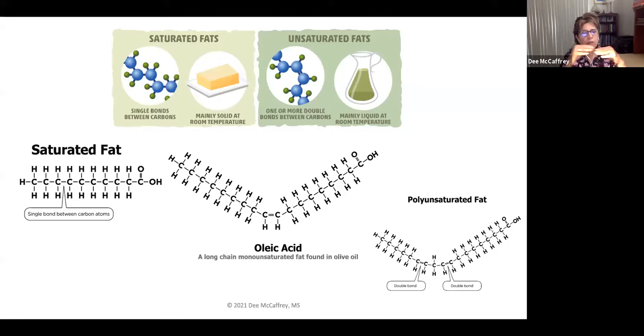The molecule is straight. It can't bend at all. So it has a straight shape, which makes it somewhat rigid. And if you had a bunch of those joined together in a food, they're going to pack on top of each other. And that's why you can create a solid like this butter, or coconut oil, same thing.